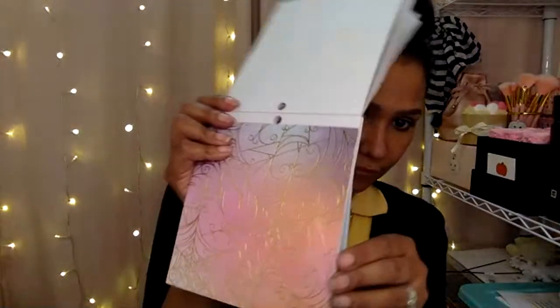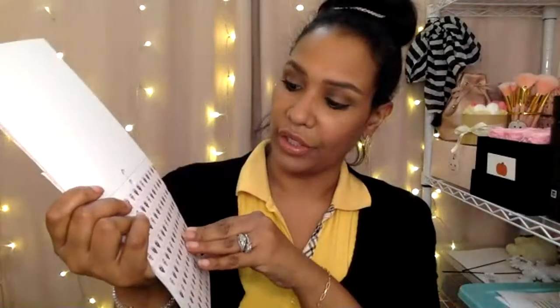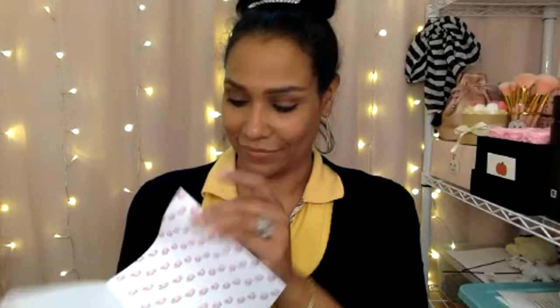Okay, so you can look through these now. It's really pretty. Oh, I love that. That doesn't have any foil. I'm definitely putting this in a frame of some sort. Look at that. It's so smooth. Yes, there's ghosts here. This is really pretty.